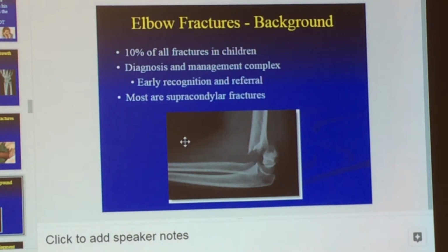Elbow fractures are about 10% of all fractures that kids have. The important part is early recognition and referral to us. We've had a number of kids come from outside facilities with supracondylar fractures that they thought were a dislocation, and they tried to reduce it. Never let somebody try to reduce a supracondylar or a lateral condyle fracture in the ED because of the concern for the vascular and neuro structures in the elbow. You can see how jagged those fractures are, and if you try to reduce that inappropriately, you can puncture the nerve, impinge the nerve into that space, or hurt the vascular structures there.